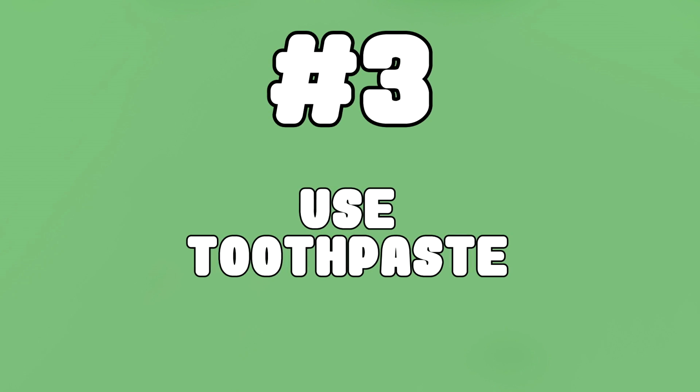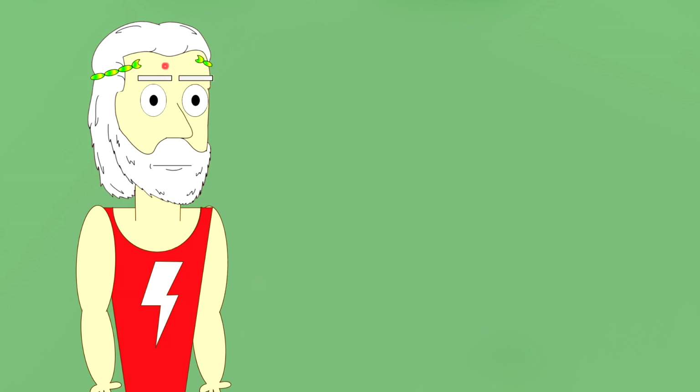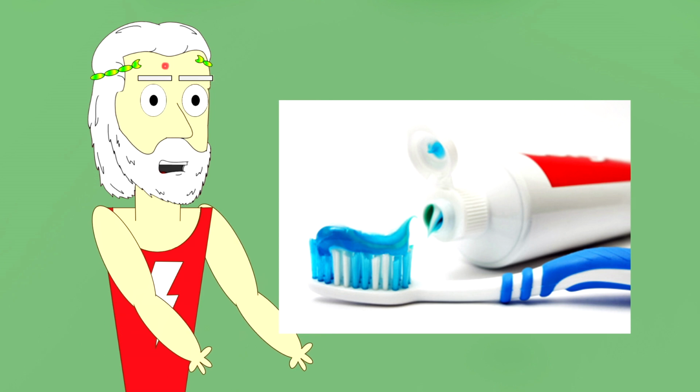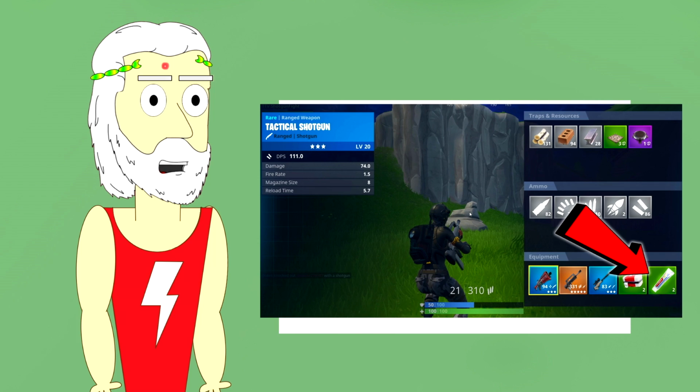Number 3, use toothpaste. Now this one's obvious, so I'm not going to waste time on it. But while we're on the subject of drying out a pimple, you should know that applying a dab of toothpaste to your pimple to dry it out overnight is a decent option when it comes to getting rid of pimples. So keep toothpaste in your inventory.